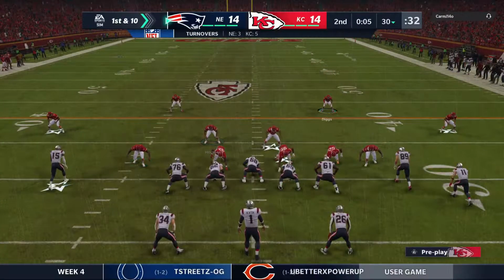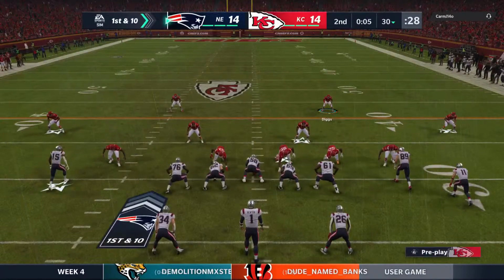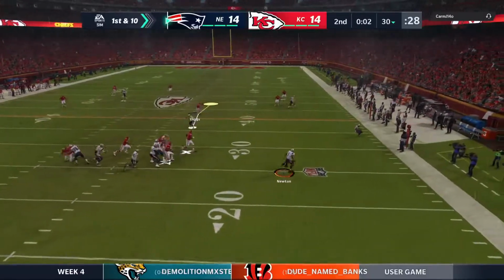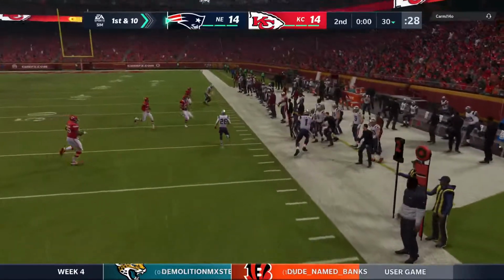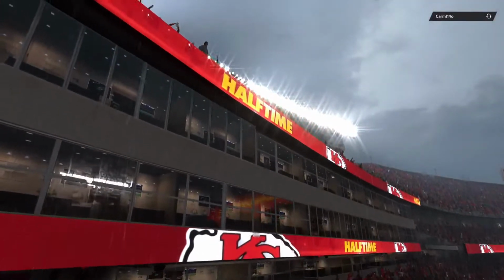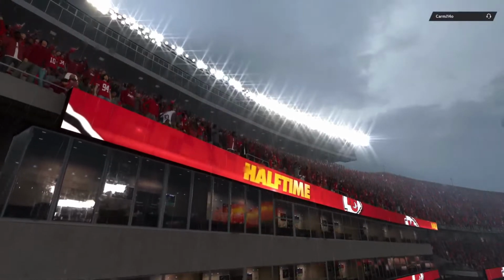Likely time for one final snap as they start out 1st and 10. A final shot before the break. Newton. He'll try and run it. And he's out of bounds, able to take this one up to the 35. So thanks to the late touchdown, it's a tie ball game here heading to break.